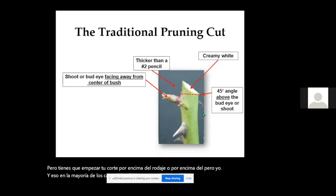Lastly, after you get through pruning off the top of the cane, you want to check back down and make sure that the center of that cane is creamy white. If it's miscolored, if it's brown, if it looks like brown sugar, then you need to go down further, find another bud eye or another shoot, and make another cut until you've got a creamy white center. That's a healthy center on a rose.